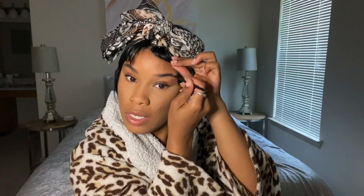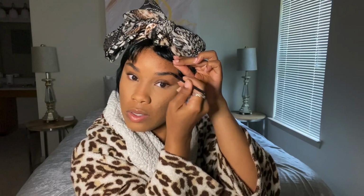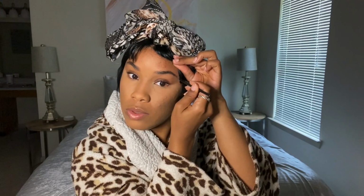Like so, like this. I'm gonna turn into Tabitha Brown, honestly. How can we be here for Halloween? Okay, so that's pretty much it there. Not a makeup artist, just showing y'all literally how I do it. Gonna fill it in, draw that tip.